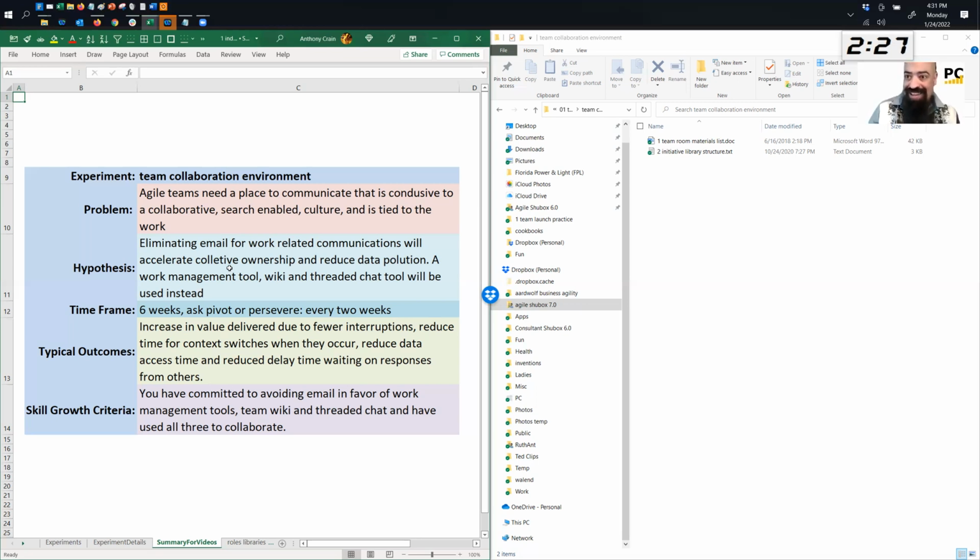Skill growth criteria. You have committed to avoiding email in favor of these 3 tools. So no more email, unless it's to an external source. And so you'll use the work management tool, you'll use your team wiki, and you'll use threaded chat instead. And you have used all 3 of these in order to communicate important information. So that is the skill growth criteria.